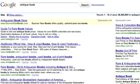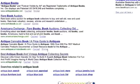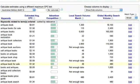So if we have a look in Google itself, you can see here that Antique Book does rank on page 1 of Google, which is very, very good considering the amount of search queries that this particular keyword receives, which is 110,000 global monthly search queries. So the website will be sharing in a good portion of those as well.